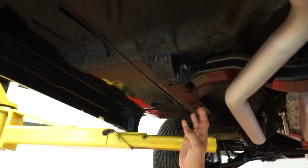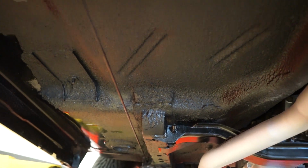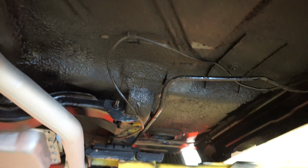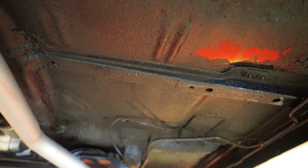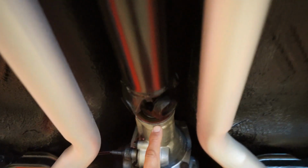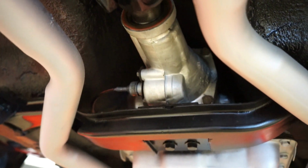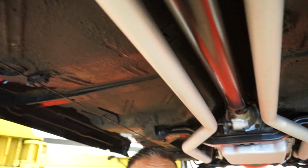Floor pans in the car look good. One solid piece on the driver's side. One solid piece on the passenger side. I don't see any patchwork. I don't see any silicone. That's good stuff. Tail shaft seal looks good. Speedo cable looks good. Drum brakes in the rear as well.